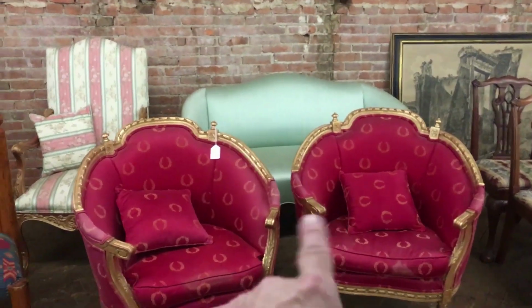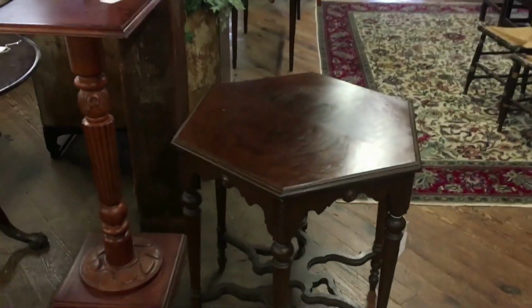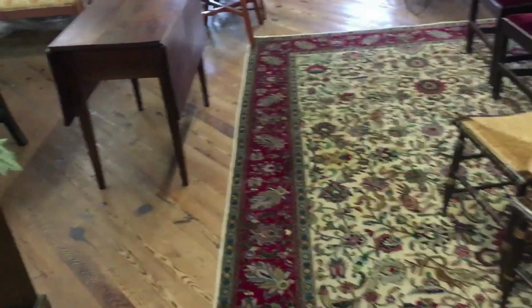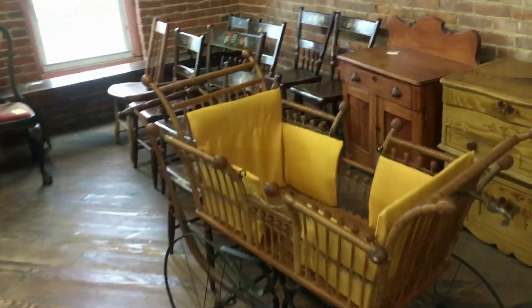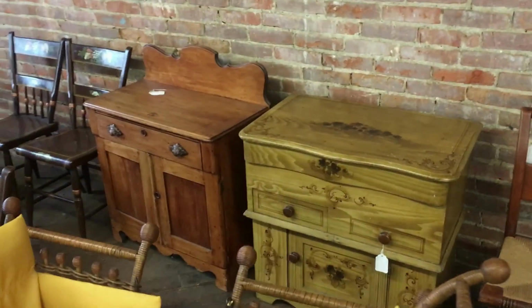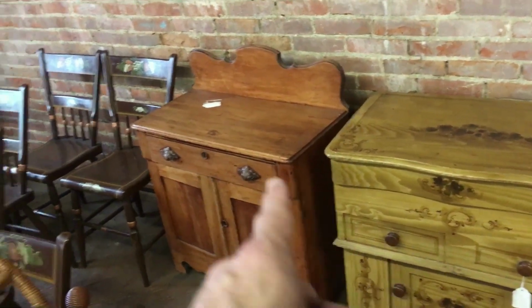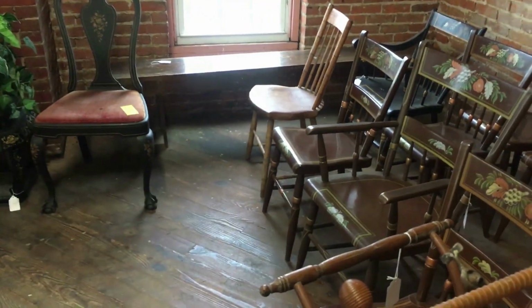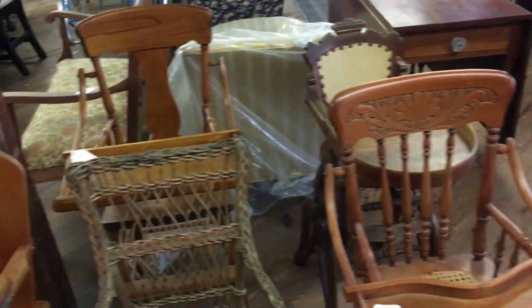Look at this. Another 1930s table. Put your old Philco on that. Baby buggy. Some cottage furniture back here. That one has its original paint on it, and that one's been stripped. That cottage furniture is almost always painted. Look at this.